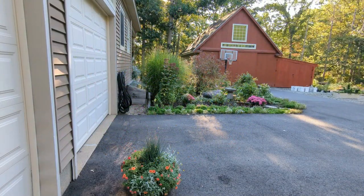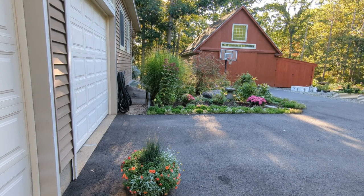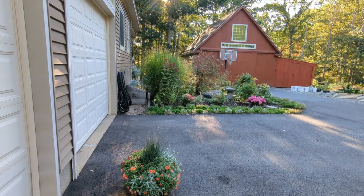As we continue our tour on the south side of my house, it's amazing just how things change from early spring through the summer and then into the fall. I'm going to take you in for a closer look so that you can see what's looking especially beautiful in this flower bed.